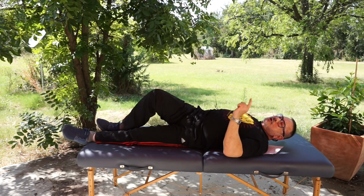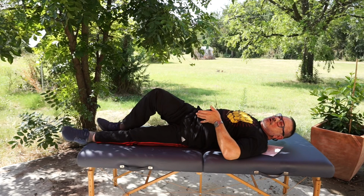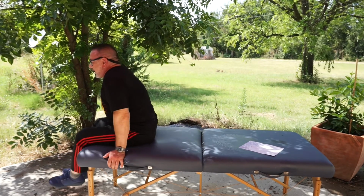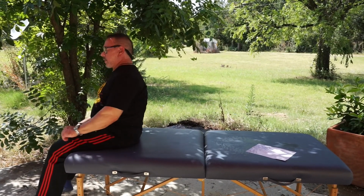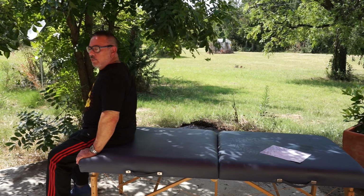The last stretch is for the iliopsoas. Now the iliopsoas is the muscle that comes up from the hip and attaches onto the front of your lumbar spine, and it causes an awful lot of pain and keeps you from being able to fully stand up when you're in back pain. You come to the edge of your bed or the edge of a table.